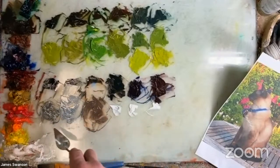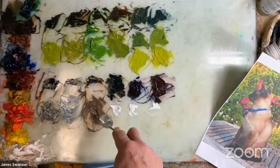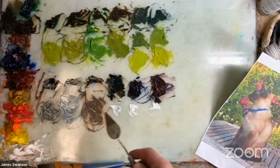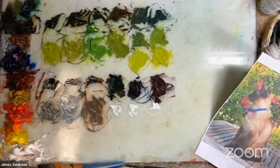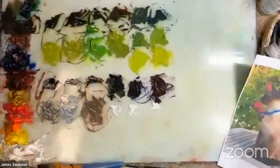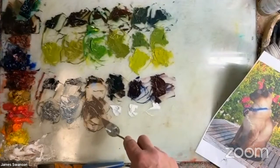These are the burnt umbers. You can see them on the cooler side. When you have burnt umber, it has a lot more red in it, and so it is on the red side. You're definitely on this side. So I'm going to add just a little bit more burnt umber in it, and it gets me right there to where I need to be. So that's a good pile of that.